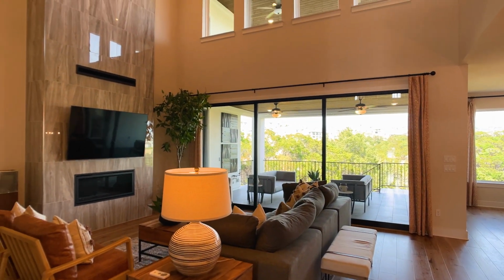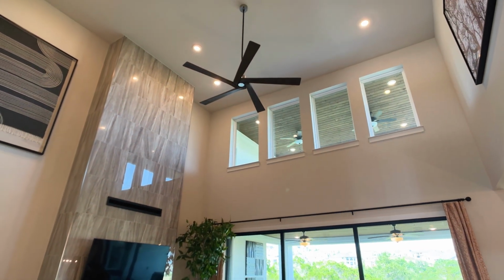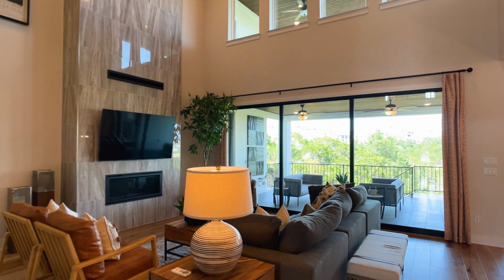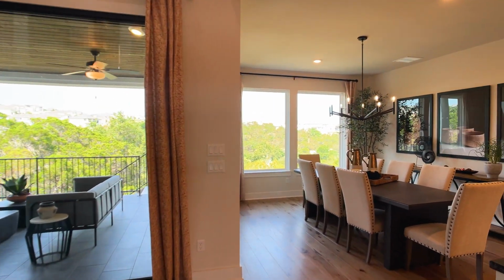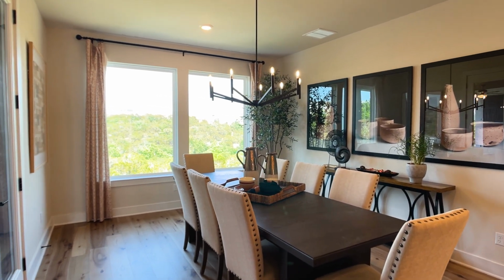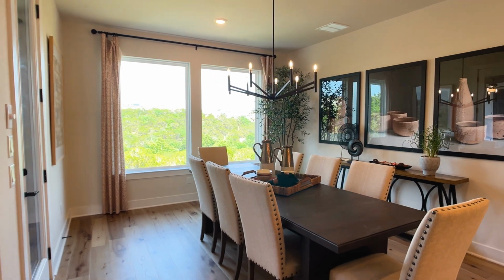In addition to that, I'm going to cover what are the pluses and the minuses of Travisso as a community, because everything's got pluses and minuses, and it's my job to share all of the information with you, especially if you're my client, the pluses and the minuses of each community, of each builder, and of each specific home.